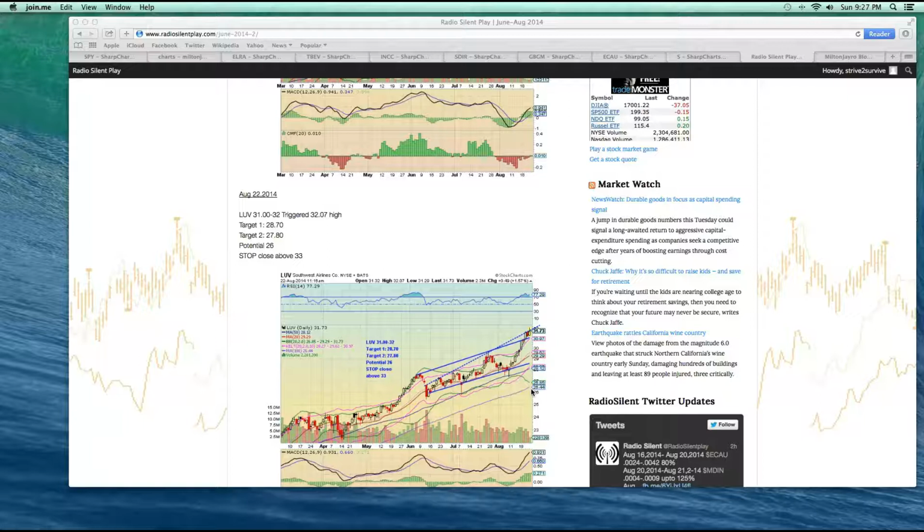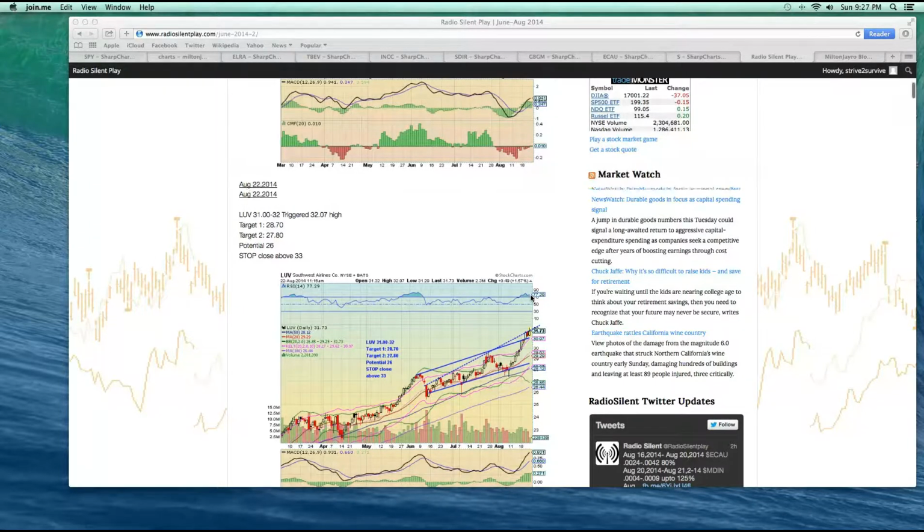I think the euphoria from down here, back in April when it was at 23 or $20, now the stock is trading up here at 52-week highs. You got a bit oversold. If you notice here, on this move you saw a nice drop, and now we're about that range again. So watch that LUV.